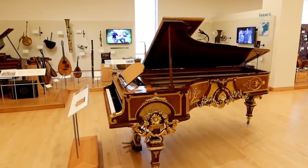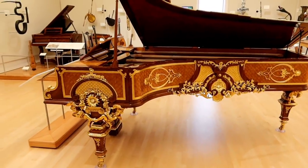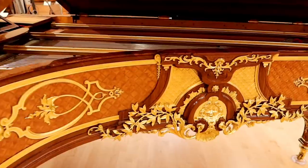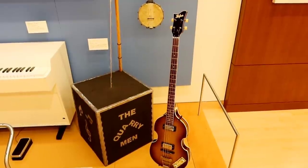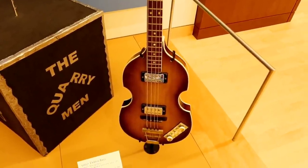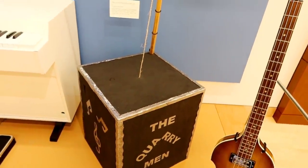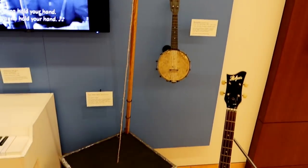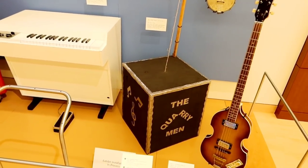So I made my way into the European room, and this is a French piano. Very, very nicely done. And this is the England section. Of course, they're showing the bass made popular by Paul McCartney. Call it the Beatle bass. You see the Quarrymen. That is a T-chest bass is what that was called. That wasn't the one from his band, but they said that they played one exactly like that.